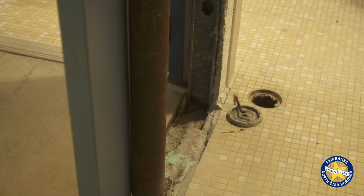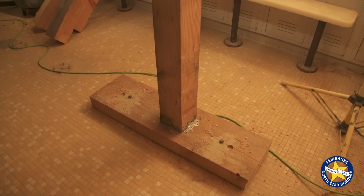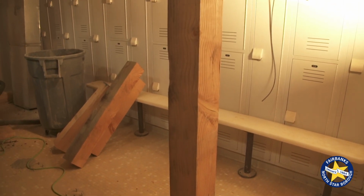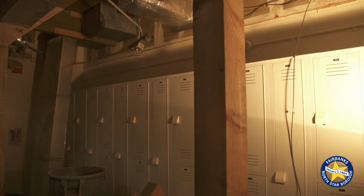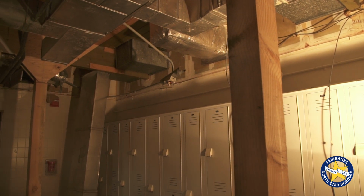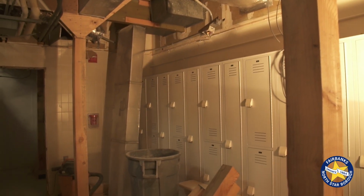We'd have to do some structural improvements on this. So here I also wanted to point out that the contractor has installed temporary structural bracing. It's installed on the existing glulam beam here. This has been installed to accommodate the shear wall that we will be installing along this wall during the time that we have our transition.